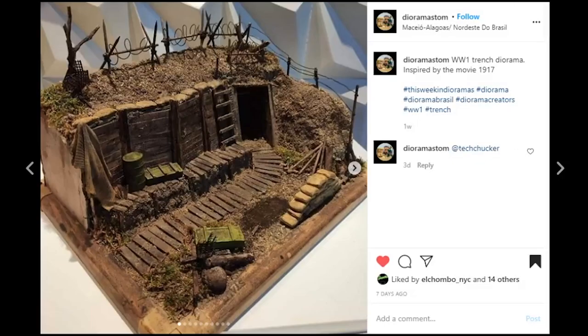This one's coming from Dioramas Tom, and this is an amazing piece. And again, this is another one that I'm like, 14 likes, how is that possible? This is such a great looking piece. Get out there, folks. Go find more creators to put into your Instagram feeds so you can start seeing more of these creators. I don't understand. This is an amazing piece.